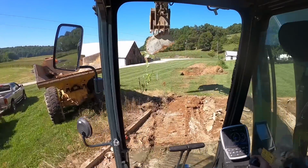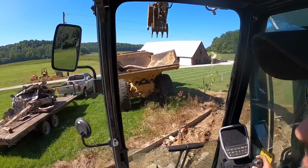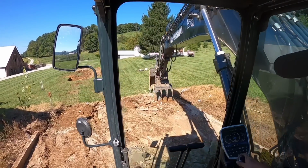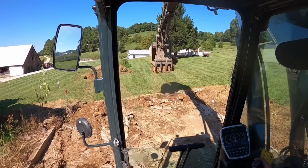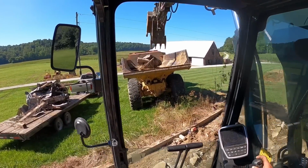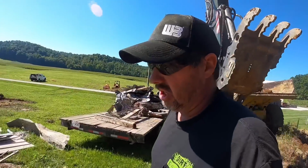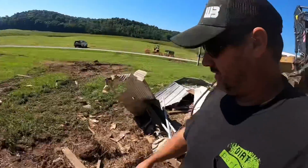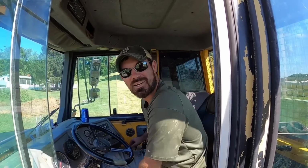Trying to get used to these new settings on here. I think I'm gonna like them once I get them figured out, but we got about half of the concrete picked up on the truck, which gives us about a half a load, and we're gonna go over there and see what we're getting into before we get too carried away. Fire's still cooking pretty good. We'll see if we can get these dumped without any incident. You ready, sir? Ready as all ever be. Are you ready? Let's roll.